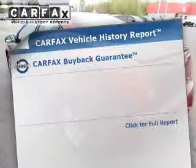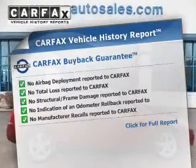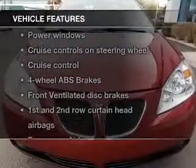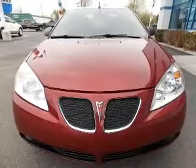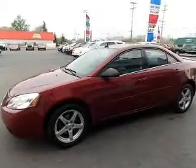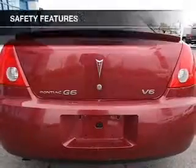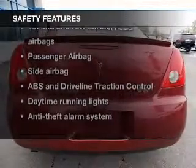An included Carfax vehicle history report allows you to purchase with confidence and the knowledge that your buy was a smart choice. And with these notable features, you won't want to miss out on the opportunity to own this amazing ride. Keyless entry, power door locks, power windows, cruise control, an AM/FM stereo with a CD player, a satellite radio, power mirrors. If safety is a high priority, rest assured knowing these top safety components are included.